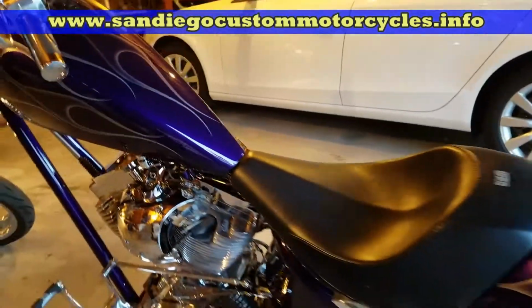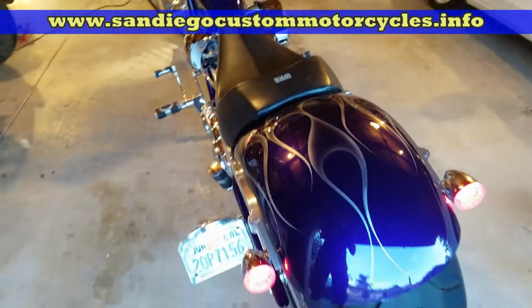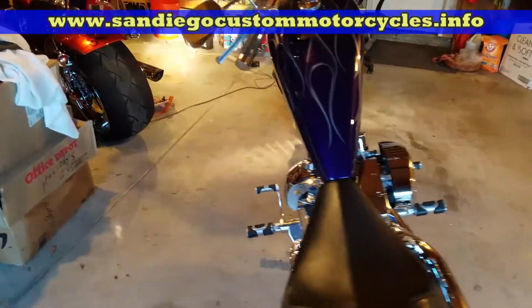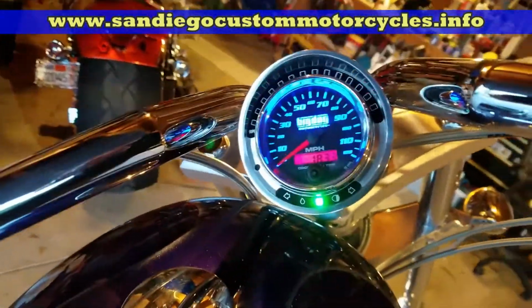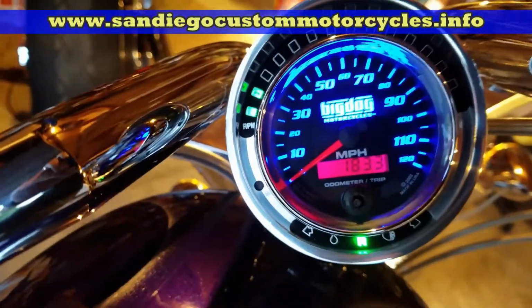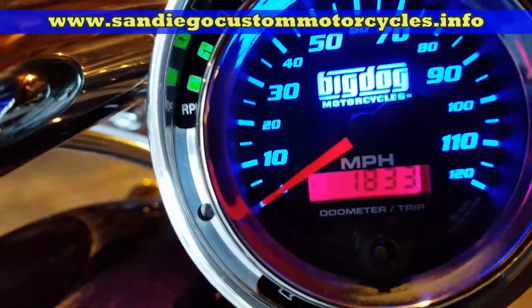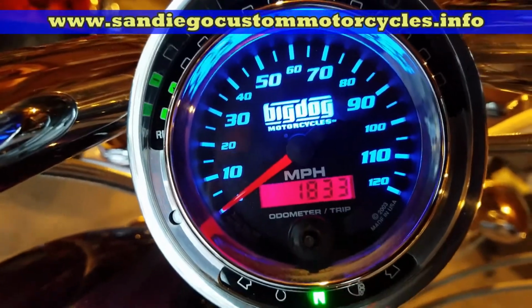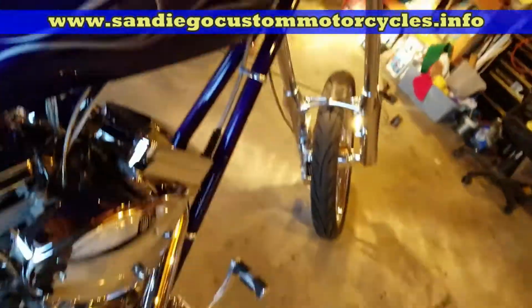Has the SNS 117 engine, Baker 6-speed transmission, and I've added a sissy bar. Some of the pictures don't show that in there. And we also added some nice good old chrome turn signal and stop light covers to the bike. There you can see the mileage, 1833, at least at the moment. Everything is working great, and this is located here in San Diego.